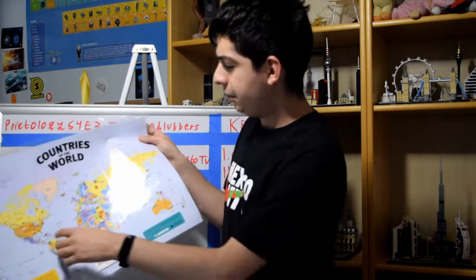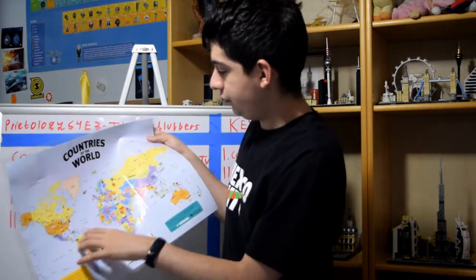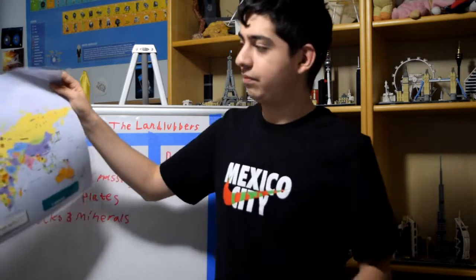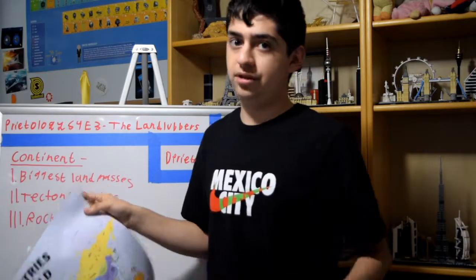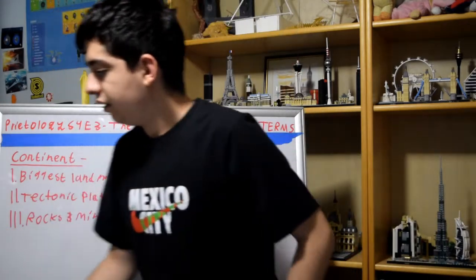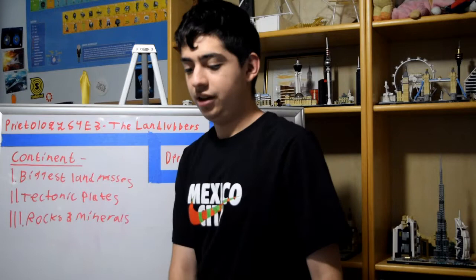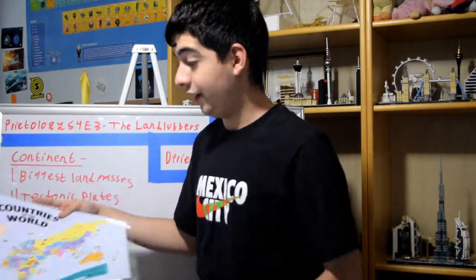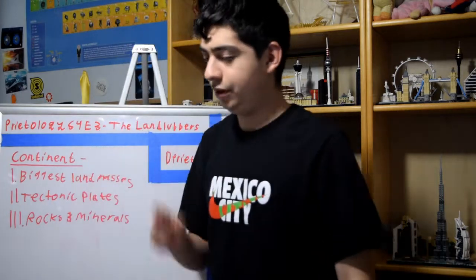But you might be asking, isn't North America super big? That's because globes sometimes overextend the dimensions of some continents, since it's hard to make a flat image from a sphere. That's the reason why you see some countries like Greenland. If we go back to our map, it looks almost the size of Africa. No, it's not the case. It's pretty small compared to Africa.